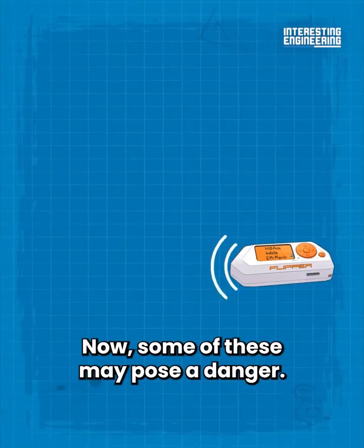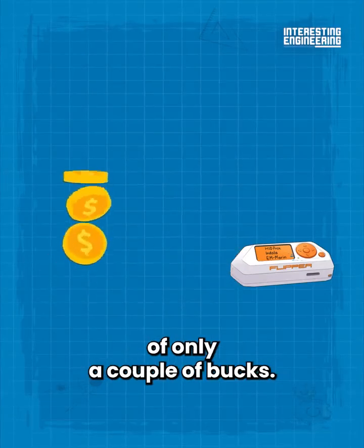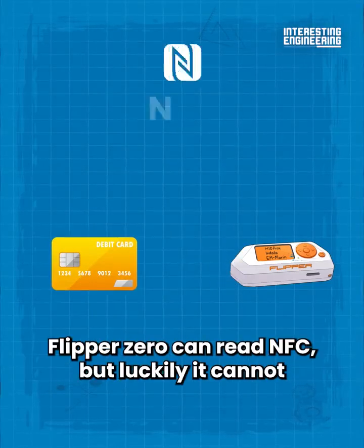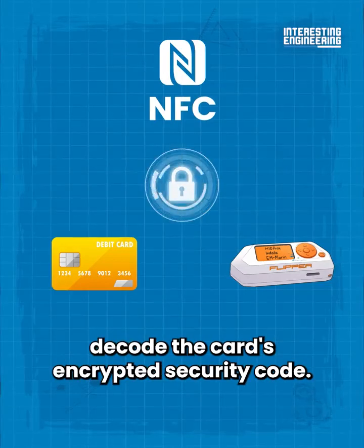Now, some of these may pose a danger. Getting free parking will make a loss of only a couple of bucks, unlike reading info on an individual's debit card. As already mentioned, Flipper Zero can read NFC, but luckily it cannot decode the card's encrypted security code.